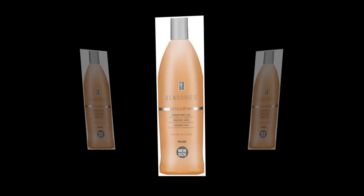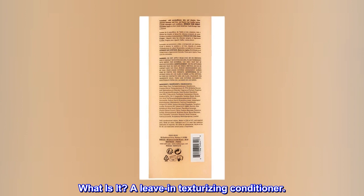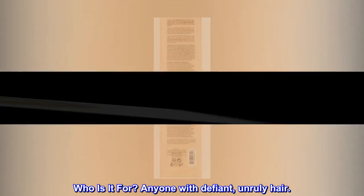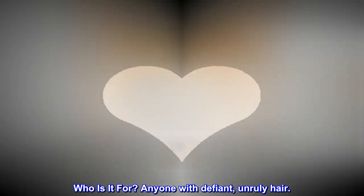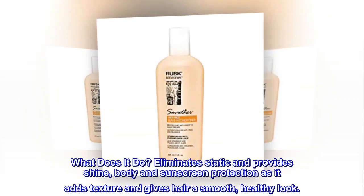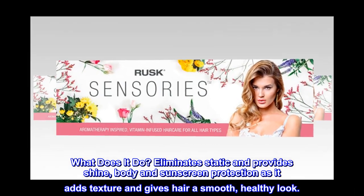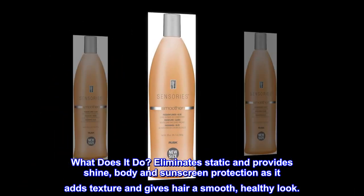Features: what is it? A leave-in texturizing conditioner. Who is it for? Anyone with defiant, unruly hair. What does it do? Eliminates static and provides shine, body and sunscreen protection as it adds texture and gives hair a smooth, healthy look. How do you use it?